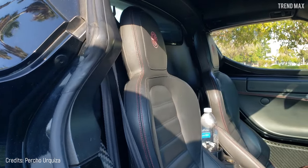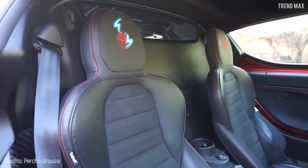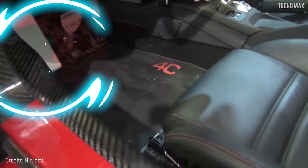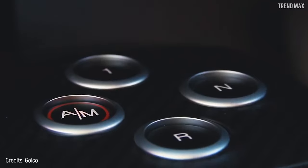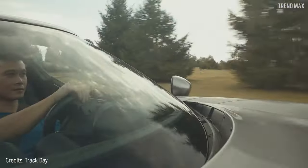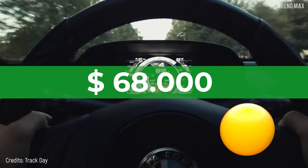Even so, it has quite eye-catching seats with embroidered logos. Its steering wheel is stylish, the pedals are floor-hinged, and best of all, the controls are within reach. This edition is so exclusive that only 15 units have been made. The price of this incredible vehicle is over $68,000. Not bad, not bad.